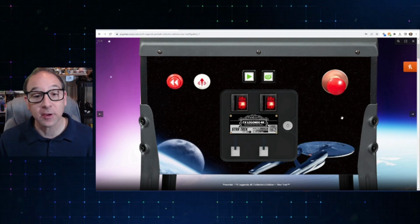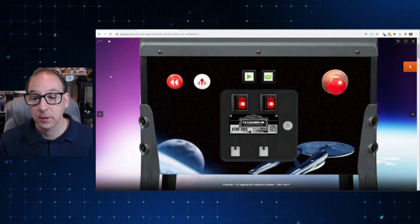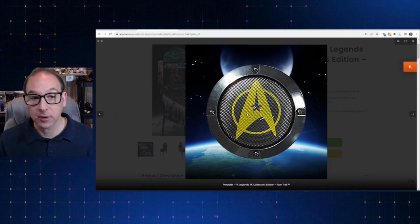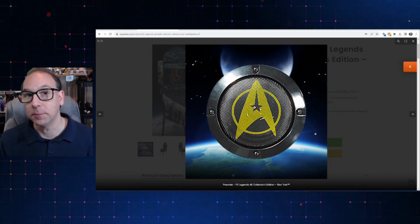But just interesting. I thought I kind of noticed the difference between the two. I thought I'd point it out as I'm going through the pictures. Here's a close-up look at those speakers. Again, they're all going to have these custom speaker grills on them, which this one I think looks really cool.